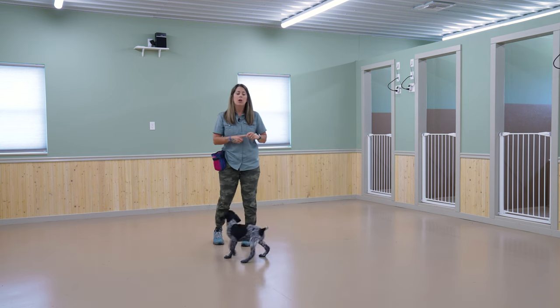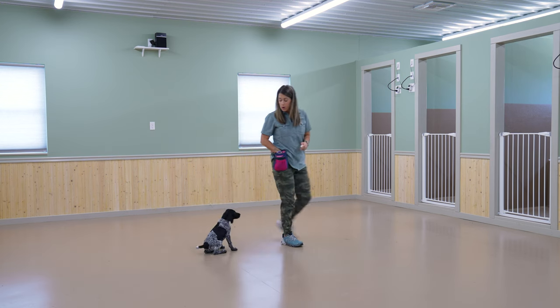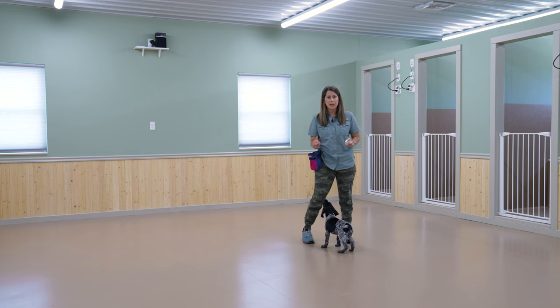Your clicker, remember, not only marks the behavior we're looking for, but it ends the behavior too. So once he's heard that click, if he gets into a sit to get his reward, that's fine.